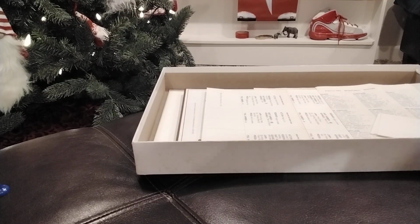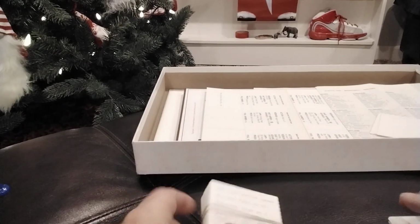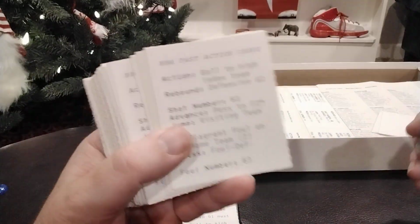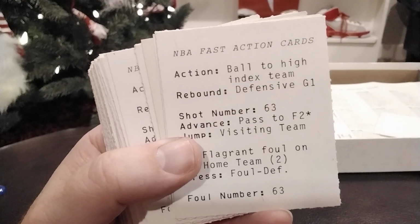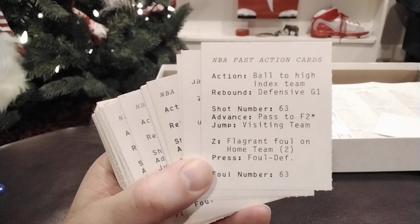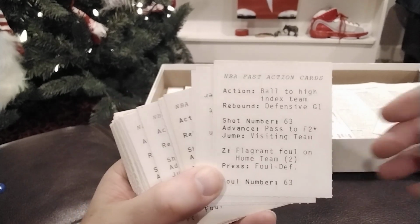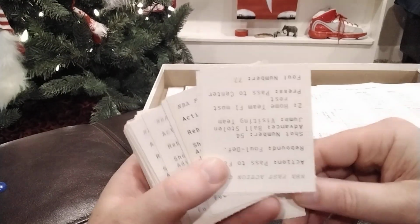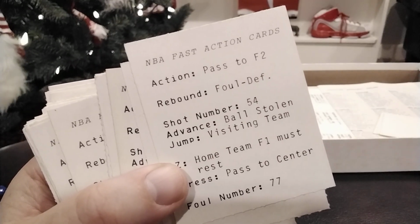And let's take a look at some of these guys. There's a rubber banded portion of the deck, and then there's the non-rubber banded portion of the deck. So let's just take a look at those cards right there. Fast Action Cards, ball to the highest index team, rebound ratings, G1, random shot numbers, how to advance the ball, the jump ball. Ooh, flagrant foul on this Z rating right here. So this initial Statis Pro obviously had some Z ratings. Action, pass to F2, foul defender, shot number 54. You got all the usual stuff as you turn the pace of play.